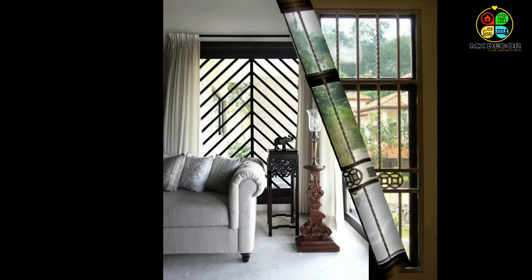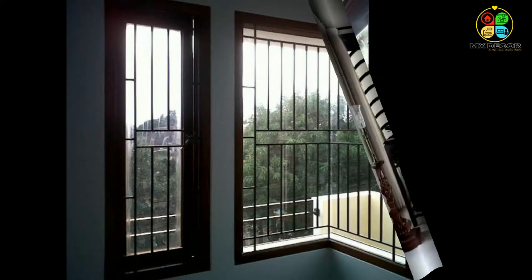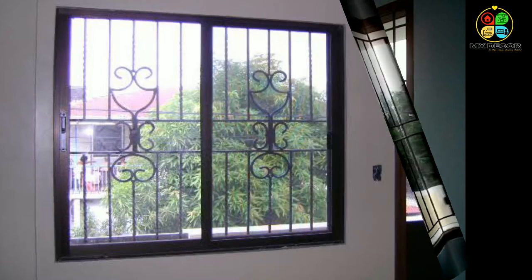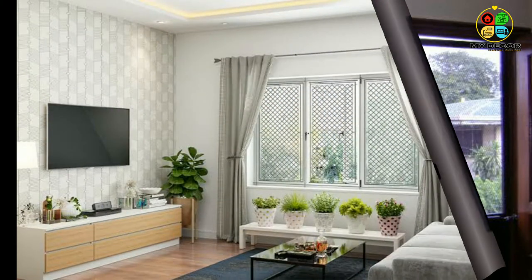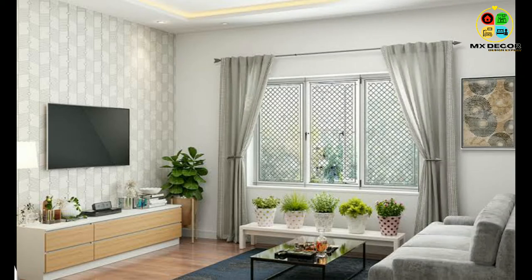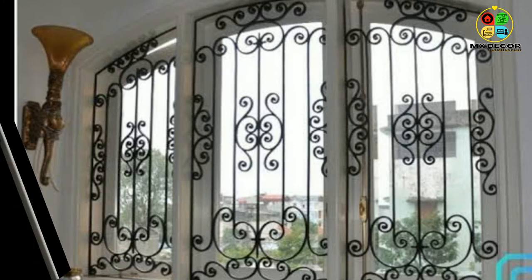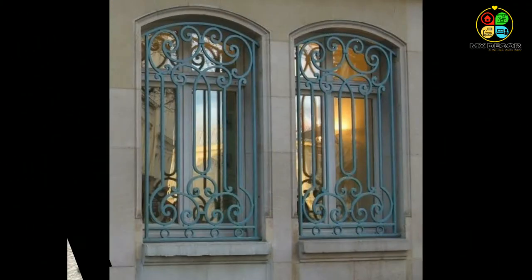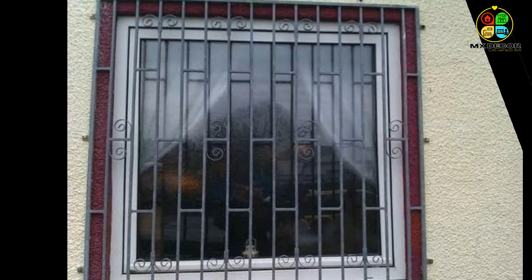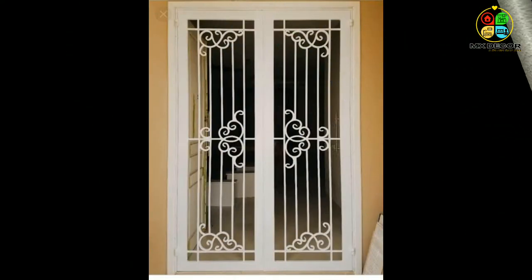Now the second one is the material. The material decides the strength of the window grill. Some materials are more prone to corrosion than others, while some are sturdier. When security is the priority, stylish and new wrought iron window grill design trumps the other modern materials. If you accept a less traditional look, you can install aluminum grills as these are not susceptible to rusting.